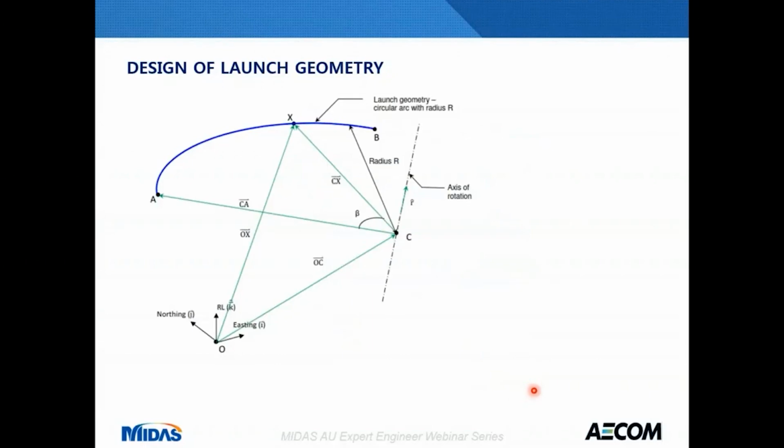Along the launch geometry, the convenient way to describe the position of a selected point X is by the angle swept by the radius R from abutment A in the plane of the launch geometry, which is angle beta as shown in this figure. Consider vector Cx, which equals Cx1i plus Cx2j plus Cx3k, and vector Ca, which equals Ca1i plus Ca2j plus Ca3k. Cx1, Cx2, and Cx3 are the unknowns, which require the solution of 3 simultaneous equations.